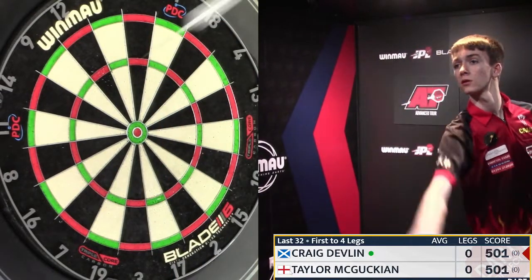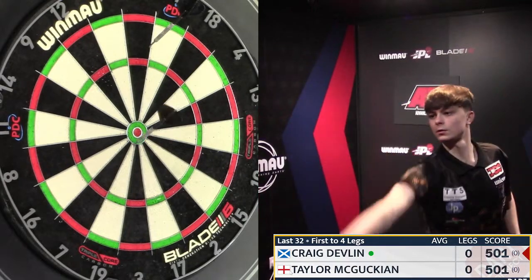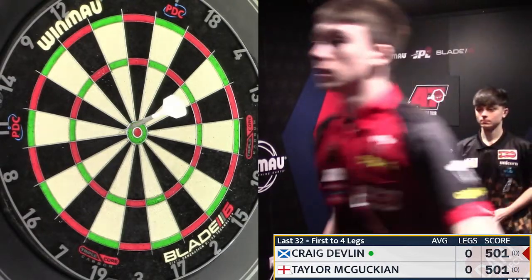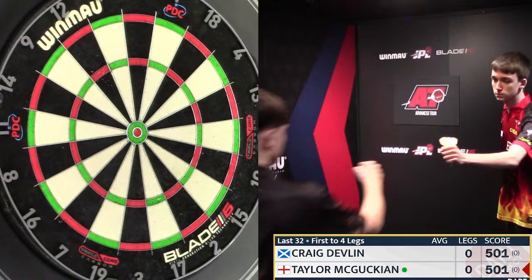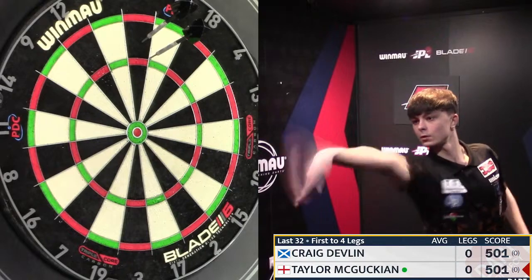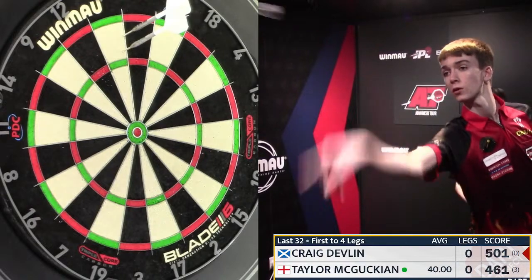Welcome back, folks. Our second first round match of event number 2 sees Craig Devlin of Scotland taking on Taylor McGuckin of England. Warm-ups are complete. Craig, go for the bullseye. And it's Taylor who gets us underway early. First look at Craig Devlin, north of the border.